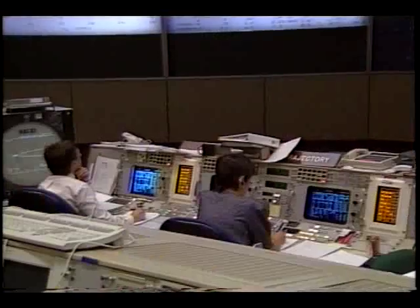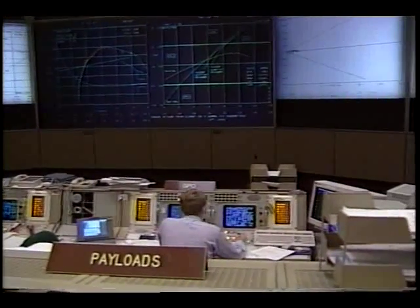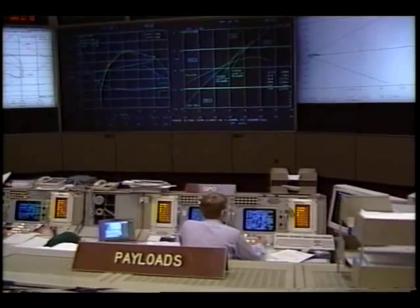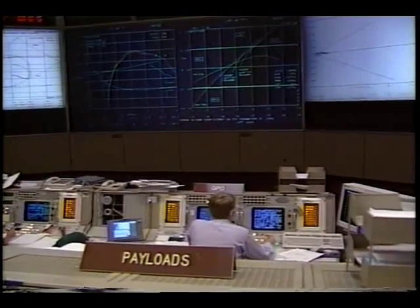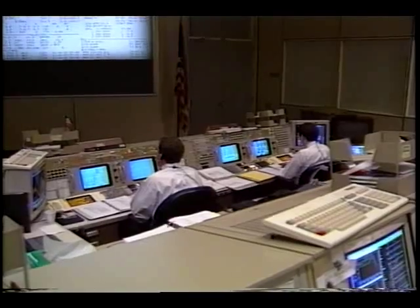Roll program, Houston. Roger, roll, Endeavour. Flight guidance, we see good roll. Copy. Throttle up, 3 at 104. Endeavour, Houston, go at throttle up. Roger, go, Houston. Performance nominal. 103 converge. Endeavour, Houston, performance nominal.